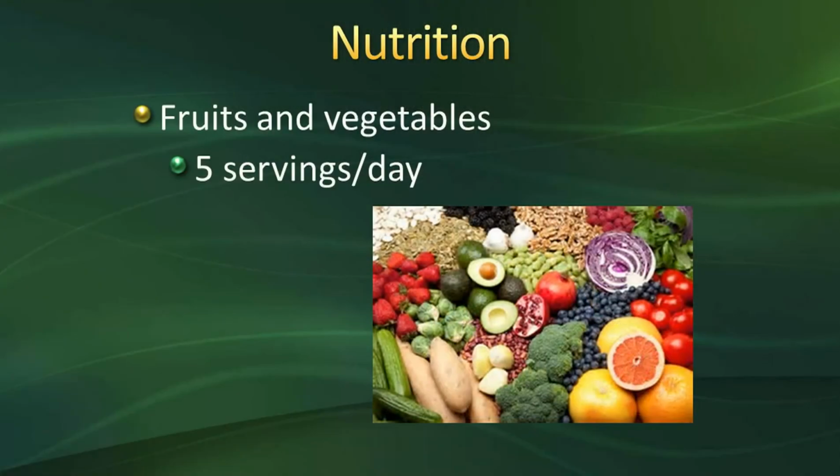Fruits and vegetables are a very good option for fiber. Having 5 servings a day will help with constipation. You can choose fresh fruit over juice, try fresh fruit for dessert, add fruit to your cereal, and add vegetables to your sandwich.